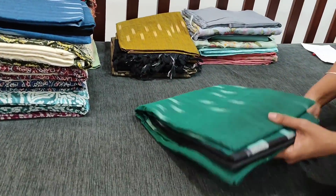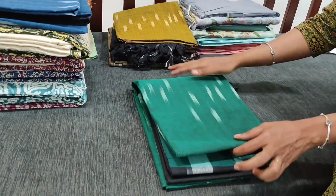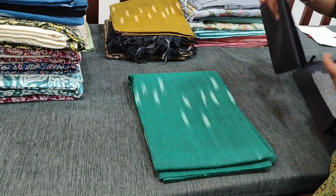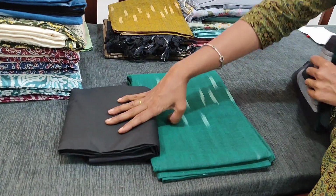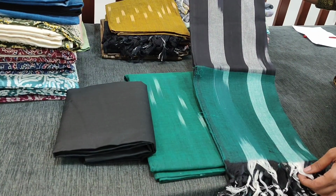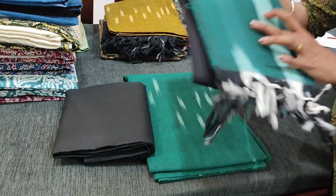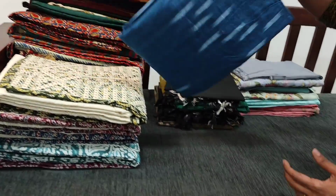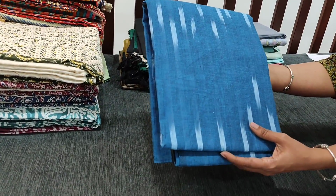Next we have a dark green color. All these are handloom cotton. Next we have in blue with black combination.